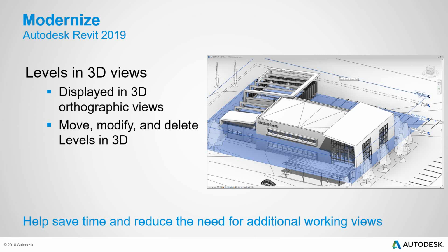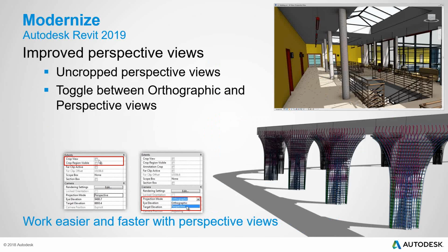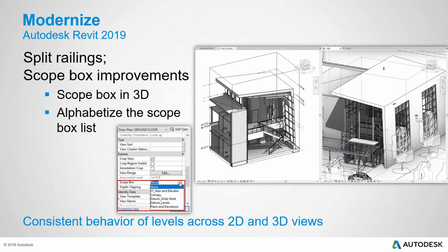And there have been improvements in perspective views as well. Now we can have uncropped perspective views natively in your Revit window, and we can toggle between the orthographic and perspective views natively in the very same window. Last thing but not least, we can split railings. That's a brand new development in regards to railings. And we have scope boxes also available inside of the 3D views now. So I will just quickly switch and demonstrate those functions in play.